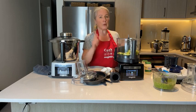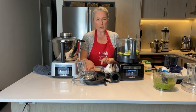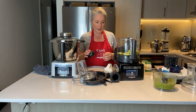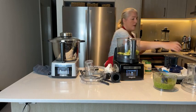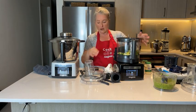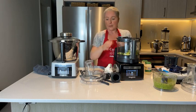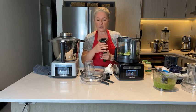Right, so where were we? The next one. We might do the fusilli, because then you can tell the difference with that quite a lot. So let's get rid of that. Basically I'm just creating extra washing up for myself because I've decided that I really love washing up. Not. Okay. So now we're going to do the fusilli.